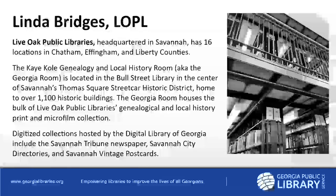I have a hard time saying digital exhibit. I want to say display. I'm sorry. One more little thing about Savannah: there are eight National Register Historic Districts in Savannah, which includes the National Historic Landmark District, the historic district right down on the river.